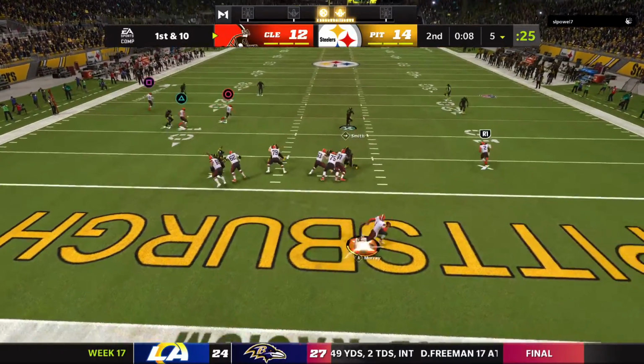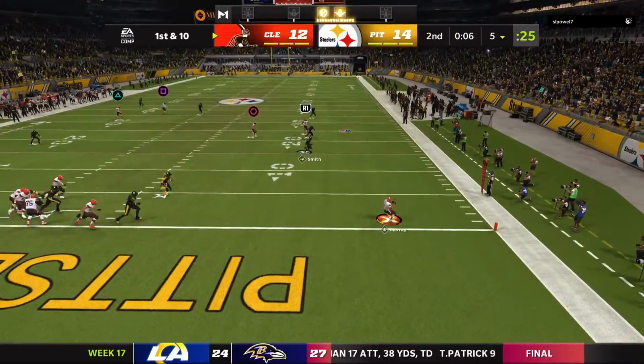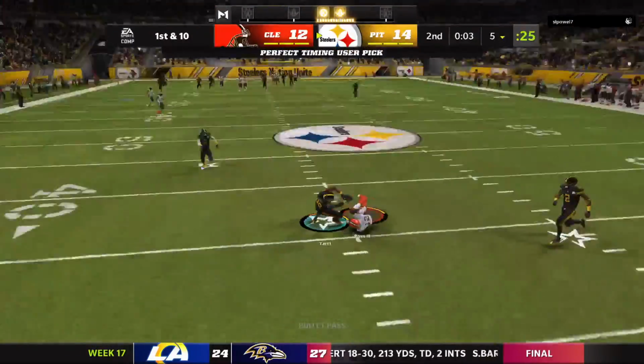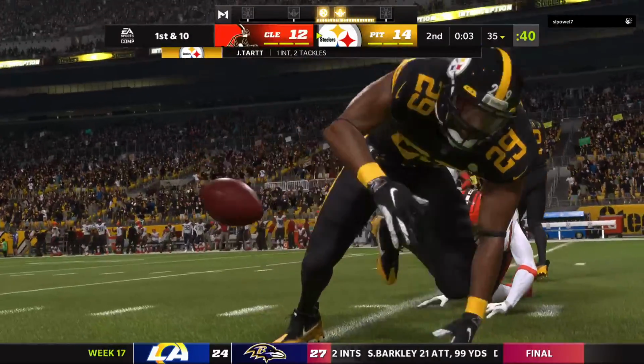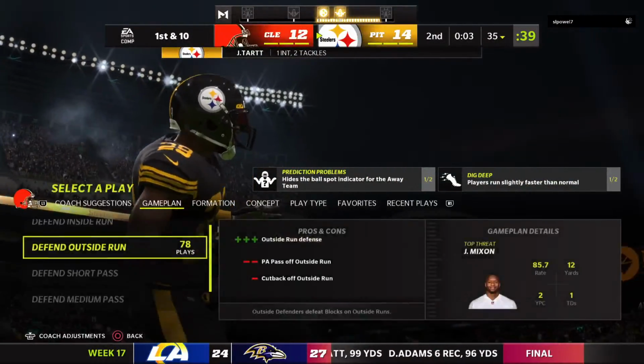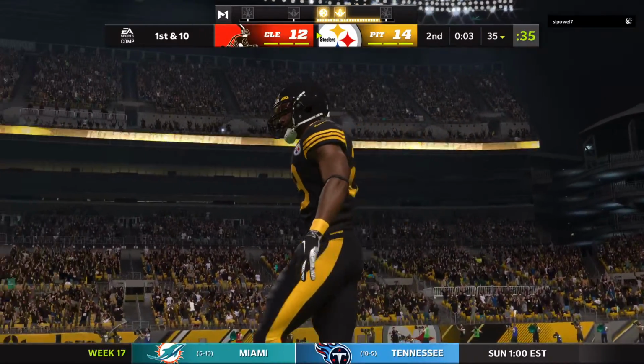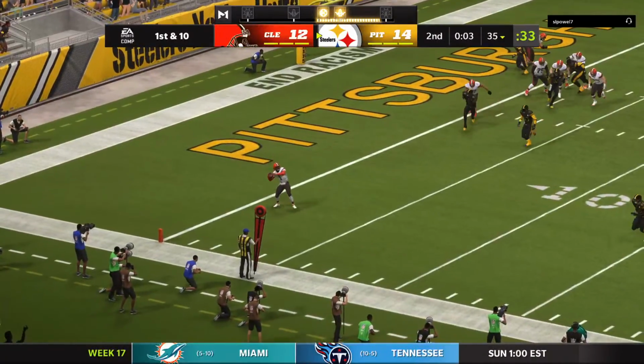Throwing on 1st down is Murray. Rolling to his right. Going deep downfield for Ross. And is this intercepted? It is. It's intercepted. Picked off by the safety, Jarquiski Tart. And the Steelers are going to have the football here at their own 35-yard line.